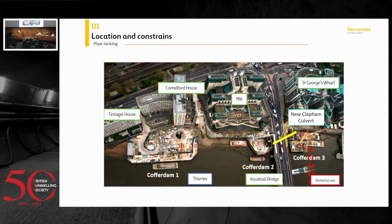And this is because we had a number of assets present on site. We have the tidal environment, and we also have very important stakeholders. You can see here that we were doing all these works right next to the MI6 building. We had a residential building here, with very high standards as well. And we had to comply with some noise limits that were imposed in the DCO.